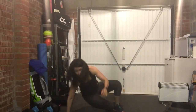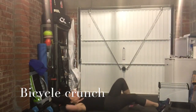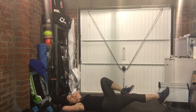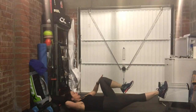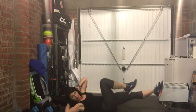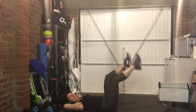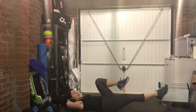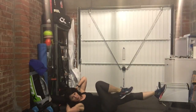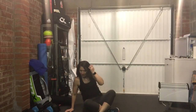All right, I'm going to go back down for bicycle crunch. The bicycle crunch, we rest our head in our hands, feet come up, shoulder to the opposite knee. We're going to lift and switch. If you bring the legs up slightly higher, that makes it a little bit easier. The lower they are, the harder that it is. So again, on this exercise, you're doing a total of 20, so we get 10 on each side.